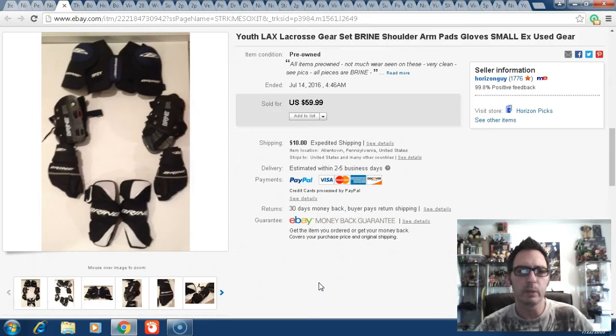This gear, pretty cool. Got this at a local flea market. I can't remember if it was last year in the fall or this year in the spring, but this flea market that I go to is a lot of people just getting rid of stuff, and this was in a box with some other lacrosse gear that was new and never opened. Still all by Brine. Brine's a pretty good brand, synonymous with hockey and pads and stuff. So these are all used lacrosse gear, youth sized, and I just put it all in a lot.